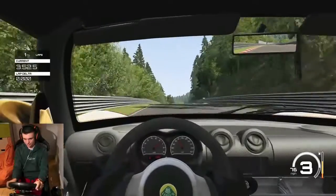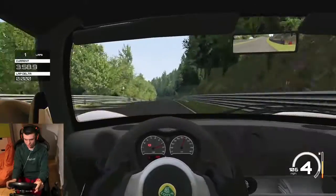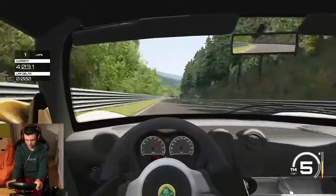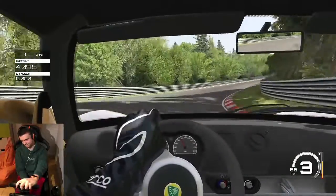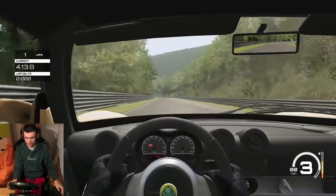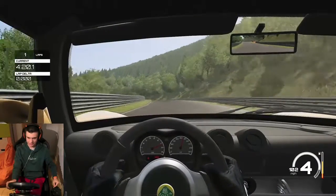Now up the hill. Over to the right hand side because you want to stick to the left after this kink because there is a sharp right hander pretty soon after. I'll lock that up a little bit. But I'm going to have to stop saying that soon because I'm pretty much locking up into every braking zone. So now as we go up the hill, I'm going to shut up.